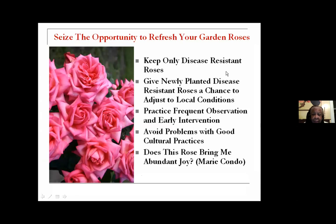I would say for those of you who want to have disease-resistant roses that can give you success with your roses and easy care, keep your disease-resistant roses and replace your others with disease-resistant roses. When you plant your new disease-resistant roses, give them a chance to adapt to and adjust to local conditions. So they may get a few bugs on them at first, but as they adapt to the local situation, that should cease to be a problem.